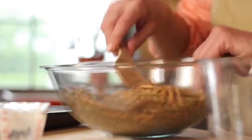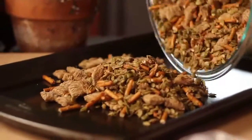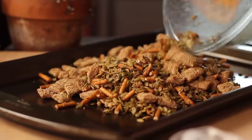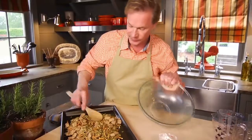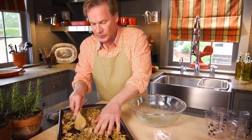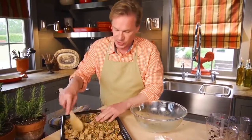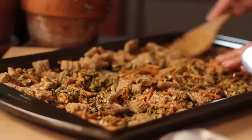What I'm gonna do then is spread this evenly across the cookie sheet. And I'm gonna bake this for about 30 to 35 minutes in a preheated oven at 350. And spread this out evenly. And you'll begin to know this is ready. I'll open it up and stir it around some, just because I want the pumpkin seed to toast evenly.